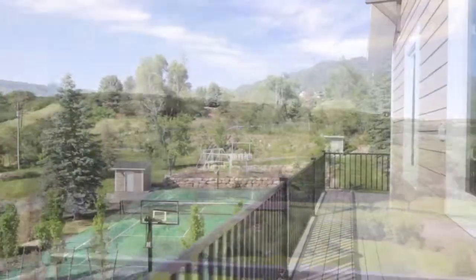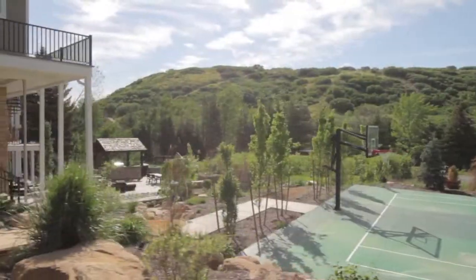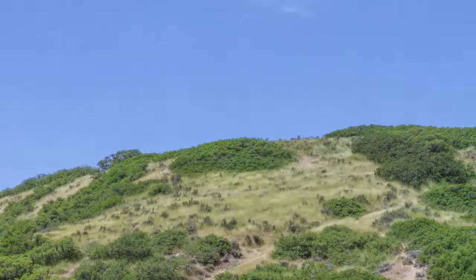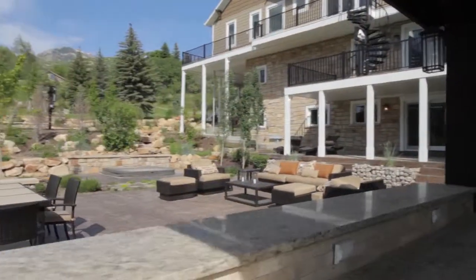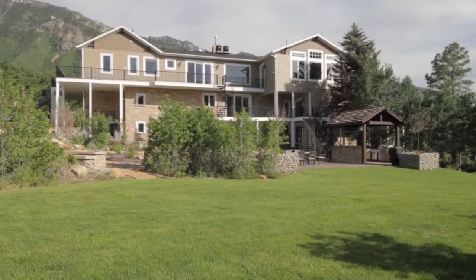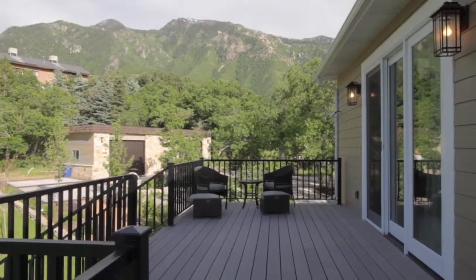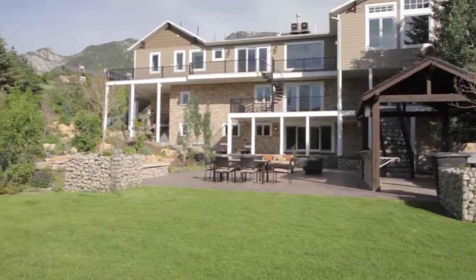And there's your view. That's what you get to look out on. Your own piece of paradise, your own mountain, essentially. You don't own the mountain, but nobody else does either, I guess. Right. It's really interesting that you'd be so close to the valley and yet still have that kind of feel. Yeah, because you're in Sandy here. It's hard to imagine Sandy, but you're really close to getting right up into the canyons. And this has become so popular where they have outside living areas.